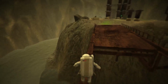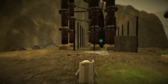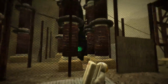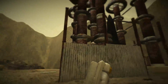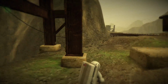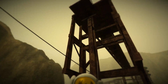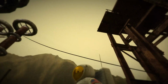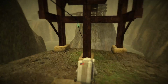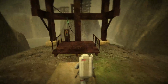All right, let's keep moving. Power source. This must be one of the power sources. But yeah, looking at it now, it really does look like it is meant for something very, very big. All right, let's lower the platform there so we can keep moving on. It goes down. I don't want to get crushed by that. That would not be so good for me.